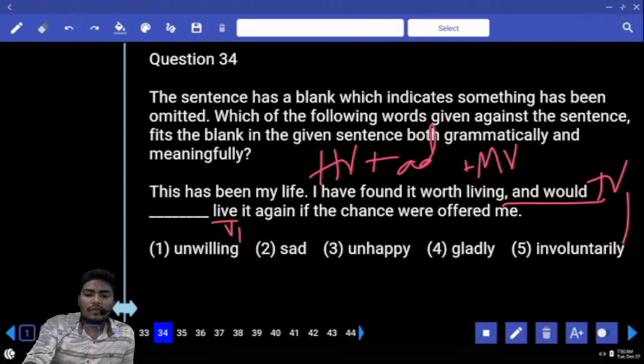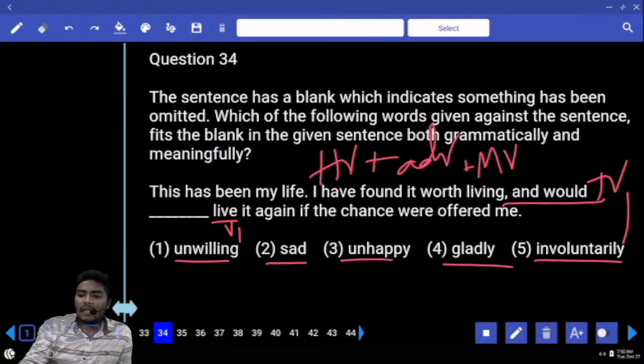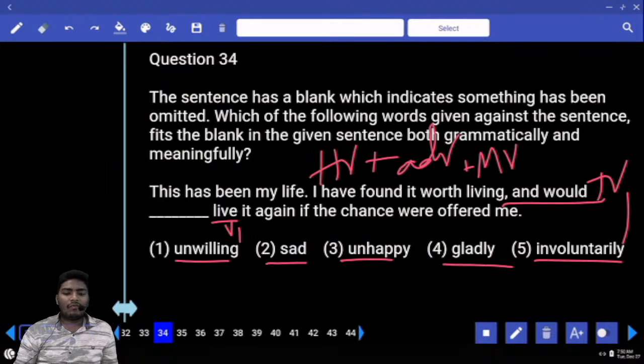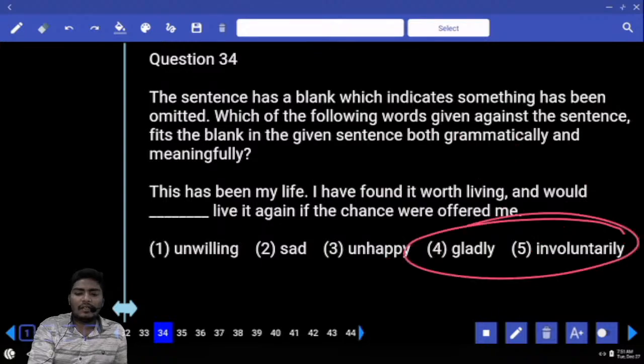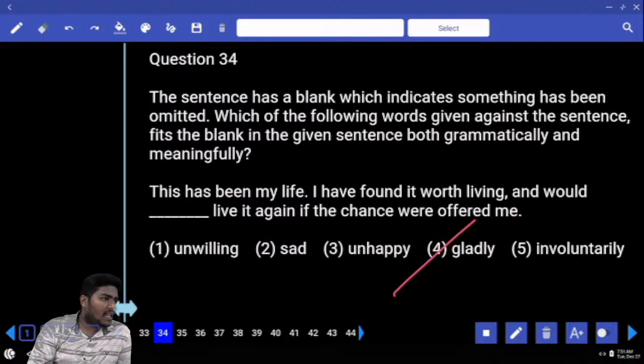So, would is here a helping verb and the main verb is already given. In between what can we use? Only an adverb. Unwilling, sad, unhappy, gladly, involuntarily. How many adverbs do you have? Gladly, involuntarily. So, what is your answer? I would gladly leave it again. I would involuntarily leave it again. I would happily leave my life again.